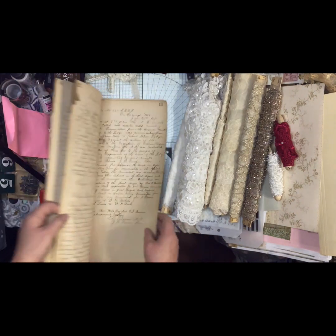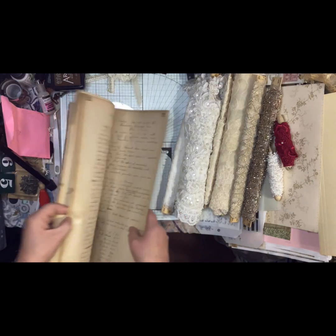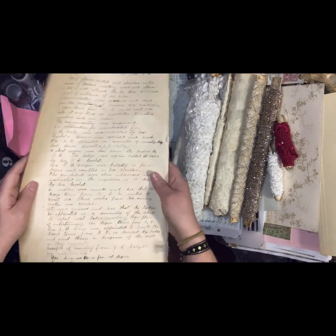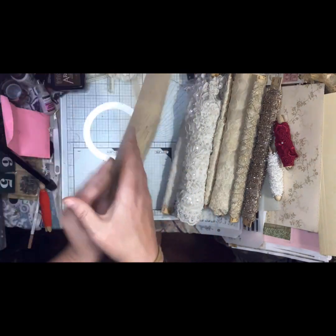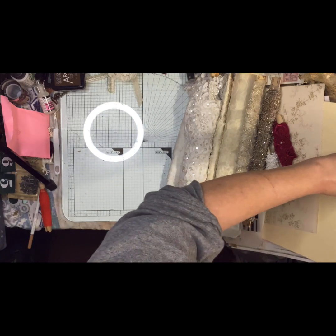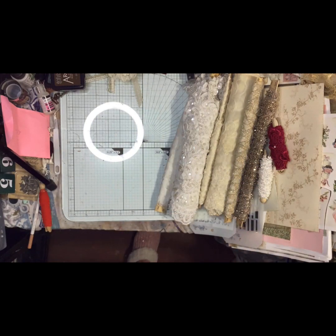all writing. Love all of it. I don't care what it says. Beautiful, beautiful aged paper to use in any of your projects. So super, super happy about that. She does an amazing job on all her finds. I wish I could find things like she does. I would totally do it more often.